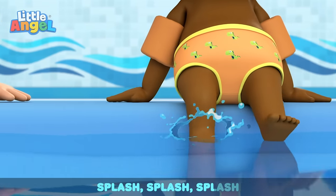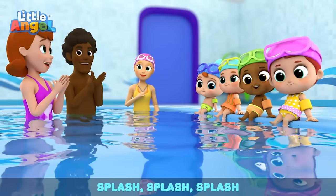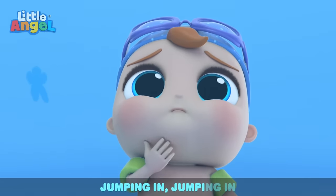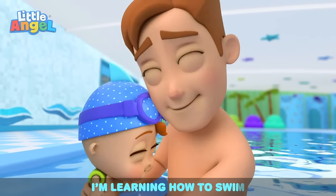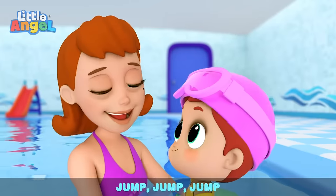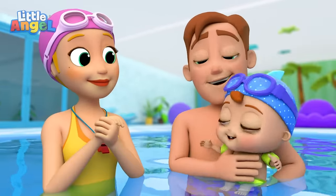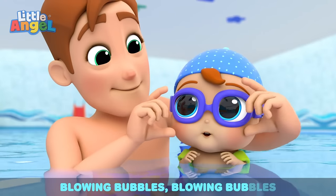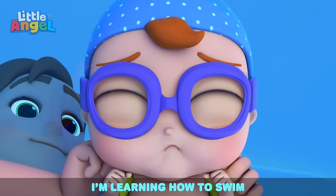Splash, splash, splash. This is the way I'm jumping in, jumping in. This is the way I'm jumping in. I'm learning how to swim. Jump, jump, jump. This is the way I'm blowing bubbles, blowing bubbles. This is the way I'm blowing bubbles. I'm learning how to swim.